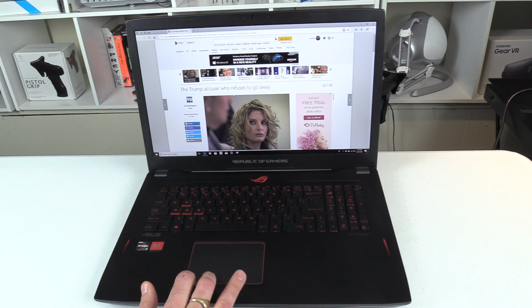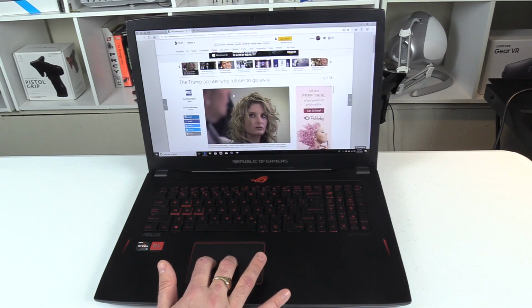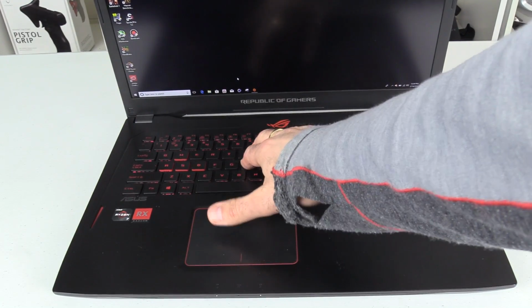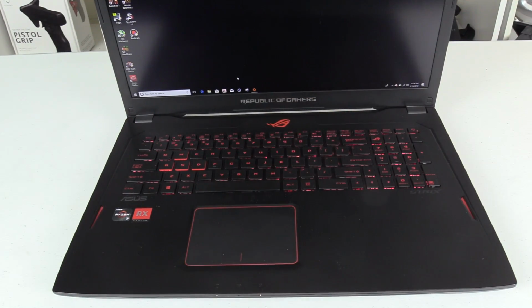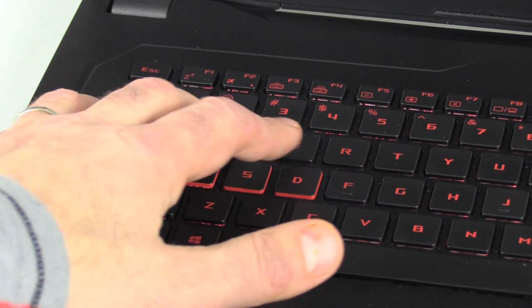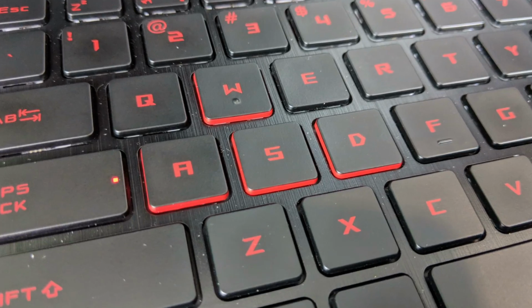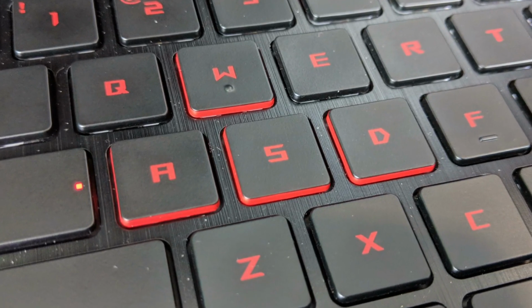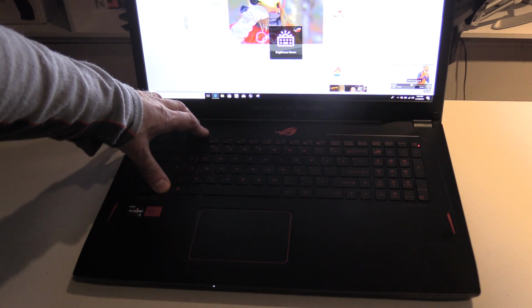The trackpad uses Windows Precision drivers and the integrated mouse buttons work very well. The keyboard does have a little bit of flex, and some people find the keys a little bit mushy. The WASD keys are highlighted in red, but there is also an embossed marking on the W key which makes it very easy to find in the dark. The backlighting is red with 3 levels of brightness.